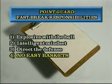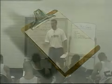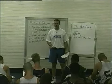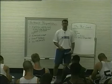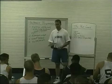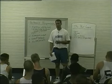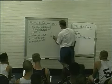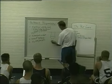Finally, no easy baskets. If you've got somebody coming in on a fast break layup, save your fouls. You might have to save them for the end of the game, but save your fouls. What you don't want to do is just sit there and watch people take layups. You should be quick enough to take a charge. Now, let's talk about a one-on-one situation because we're going to work this on the court.